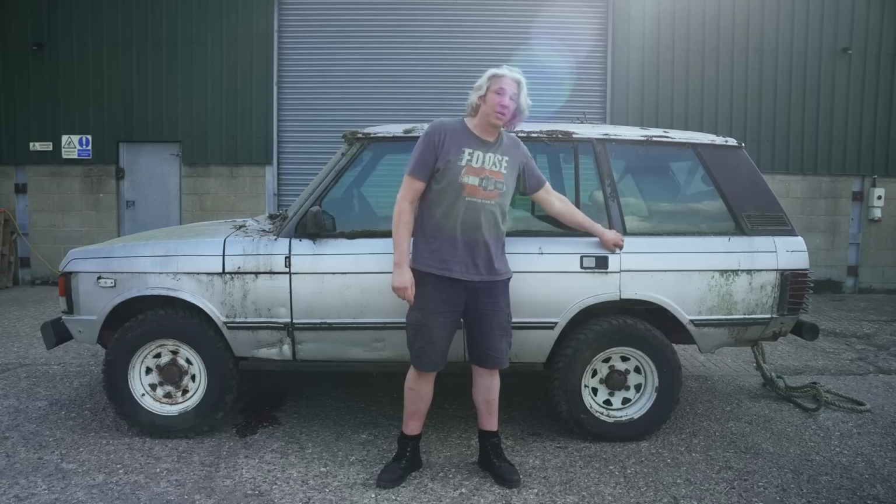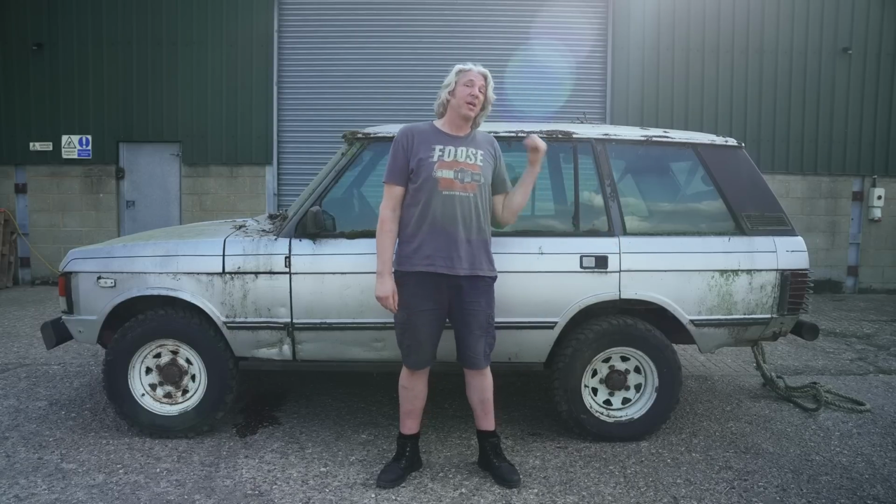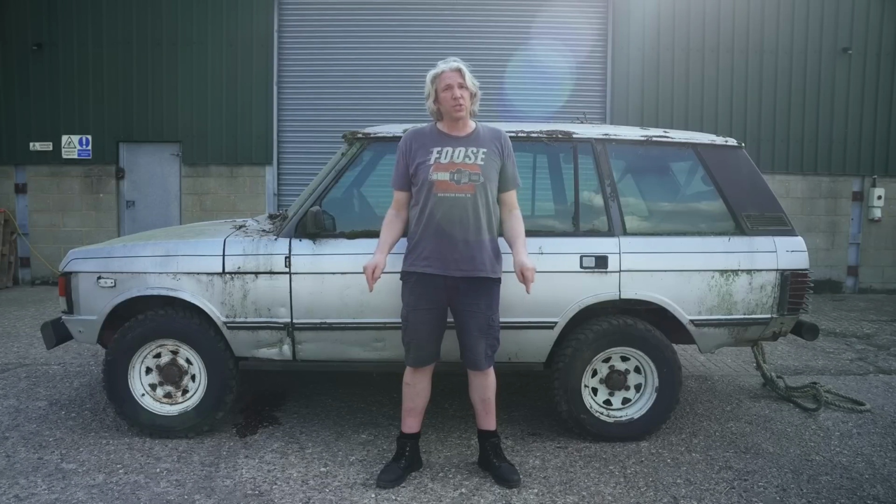Also, the fact that the doors don't shut means that the interior is certainly going to get a wash, but that's no bad thing either. There's no getting away from it. This is going to happen. It's wash day for our Range Rover, and for that, I'm going to need some equipment.